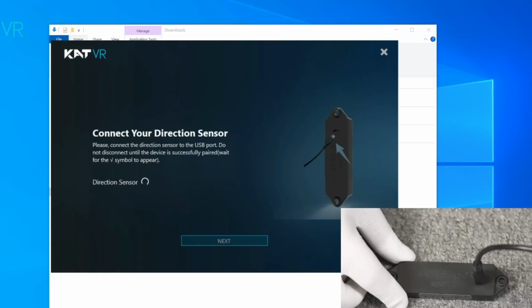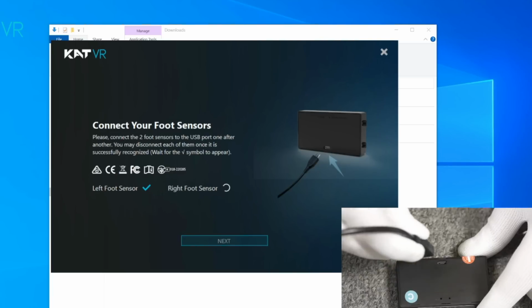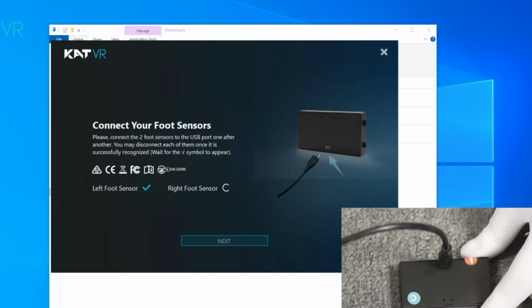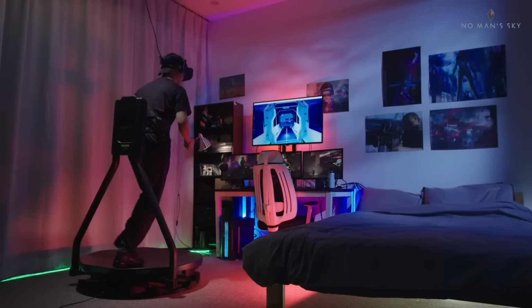Besides, once you've set it up, both on the hardware and software side, you won't have to repeat this process every single time, making it super easy to jump into your experience. So now that that is all behind you, you can put on your shoes and strap yourself in.